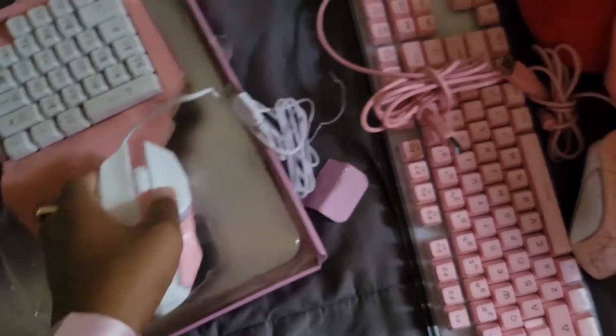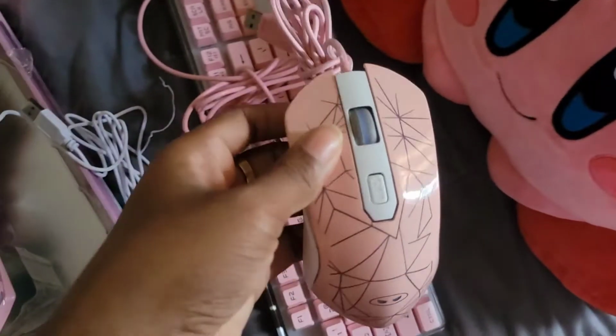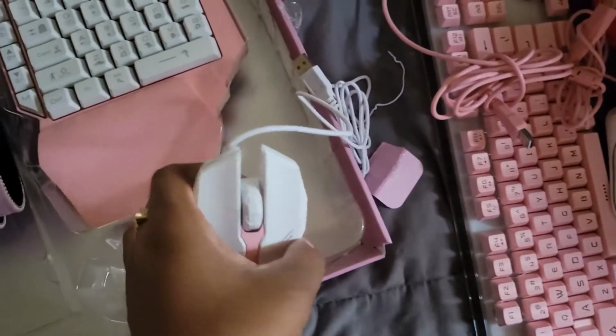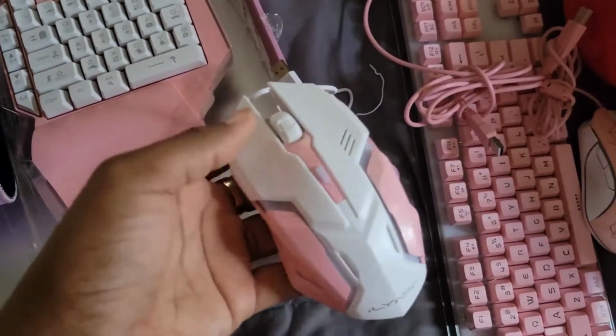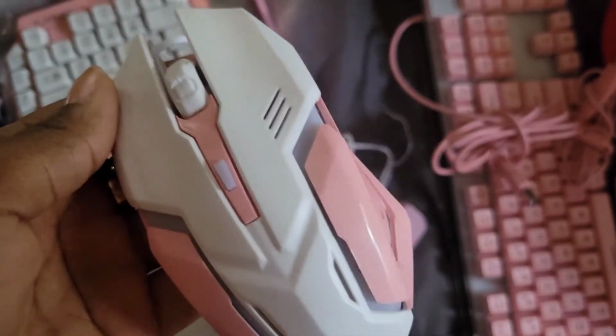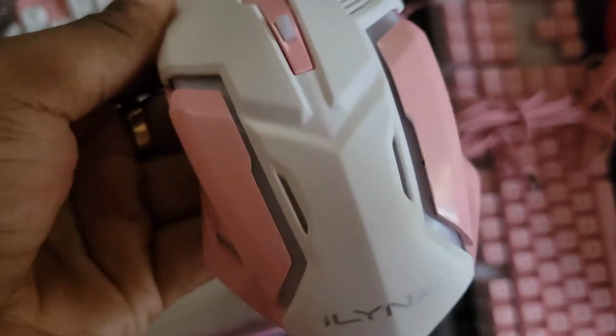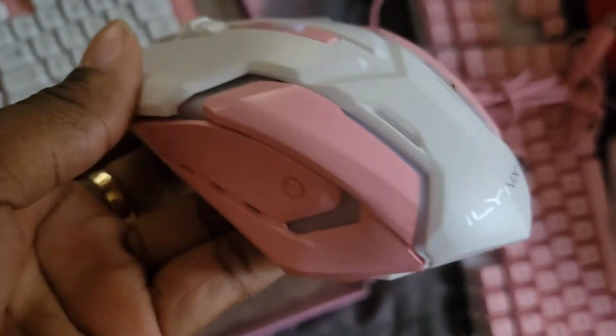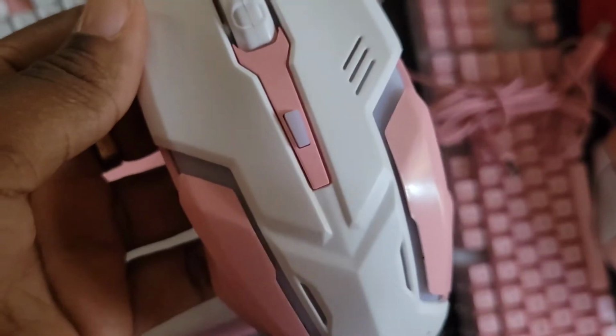This one's clicky clicky, this one's silent. I kind of like that. But I like the clickety clack. The cord is white, which is better than black. It's weird that all the cords don't coordinate, but that's all right. But yeah, it looks pretty cute. Reminds me of a Transformer for some reason. I don't know. But yeah, hook this up.